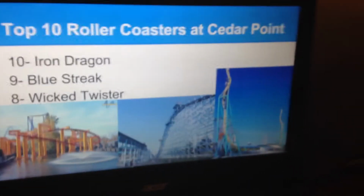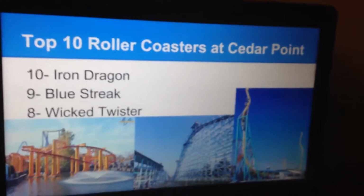8 would be Wicked Twister. This ride is similar to Vertical Velocity at Six Flags Great America, and it's a very fun ride where you go up 2 twisters at around 200-something feet.